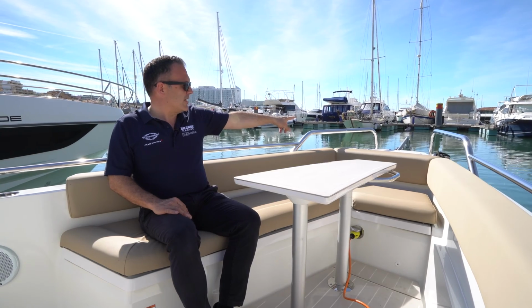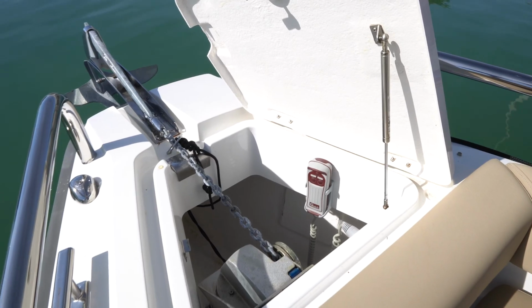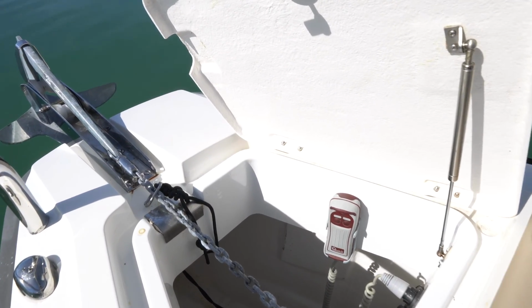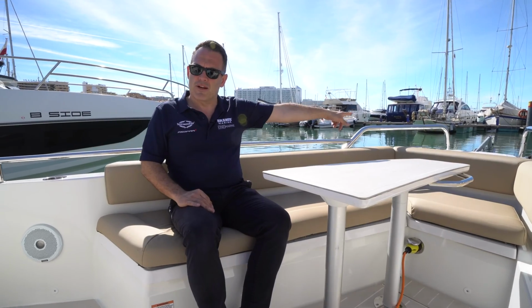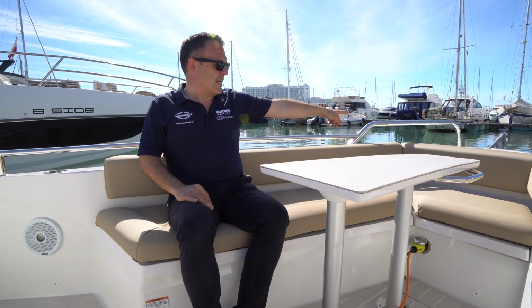This boat's fitted with a Ultra anchor. It's got a quick electric windlass, which is controlled either from a remote at the bow here or from a switch on the main helm. And you've got galvanised anchor chain.